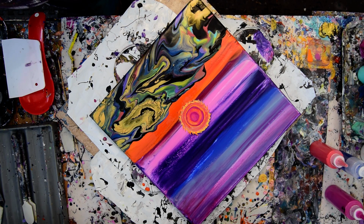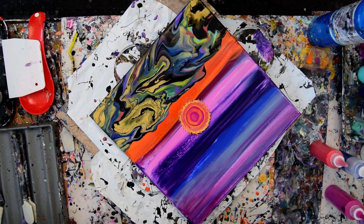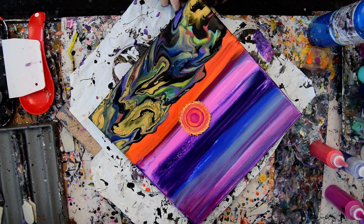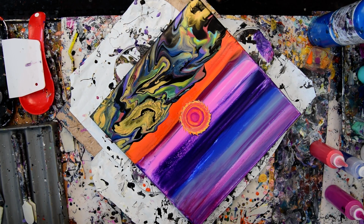I torch to release the bubbles in the paint, even when it's bloom technique. I got some paint dripping down and a little spot to cover on my bottom edge, so that's just perfect. Anything else down there, I'm not going to worry about right now. Check my edges, and they're pretty good.